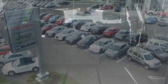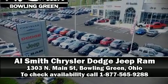125-point inspection. Stop by our dealership or give us a call for more information.